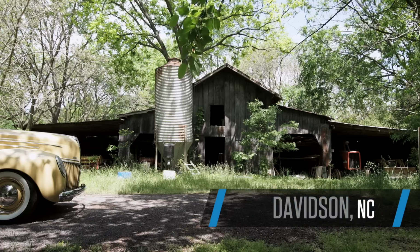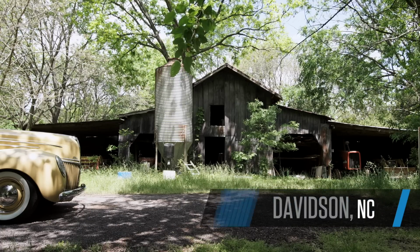I live half a mile from here. You never imagine that there's treasures that are so close to your house that you could actually walk there. I'm willing to bet that if you're watching this program, if you took an interesting walk around your neighborhood, you could find something, maybe not as interesting as this barn and the car inside, but I bet you'd find something pretty cool.